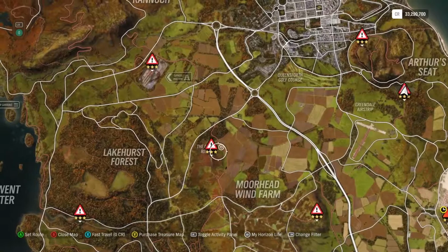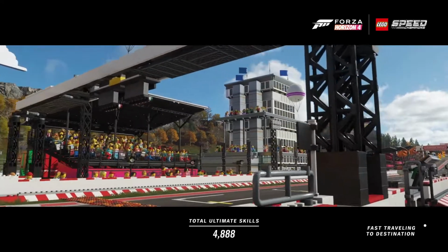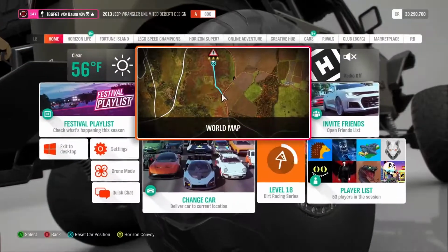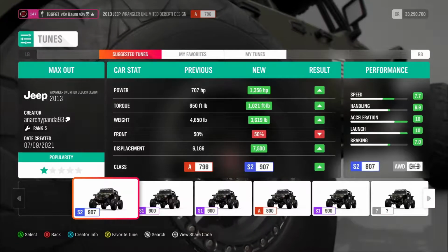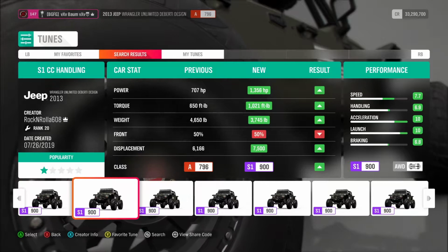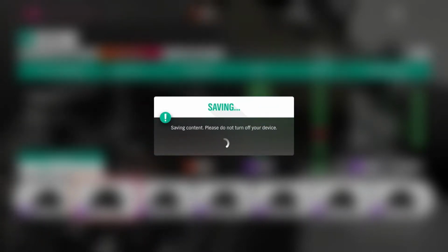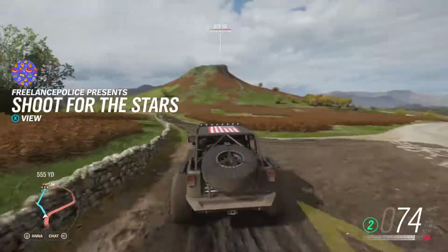Let's see. Let's go up to this one. All right. So I think I'm actually going to throw another tune on it just for the sake of getting this done a little quicker. So I'm going to do what I said I didn't want to do and throw a faster tune on it. Let's look at S1. I mean, S2 would probably be the best option because it would be the quickest. But let's give this one a shot. It says it's cross-country speed and handling, so throw $80,000 more onto our Jeep. And let's go.